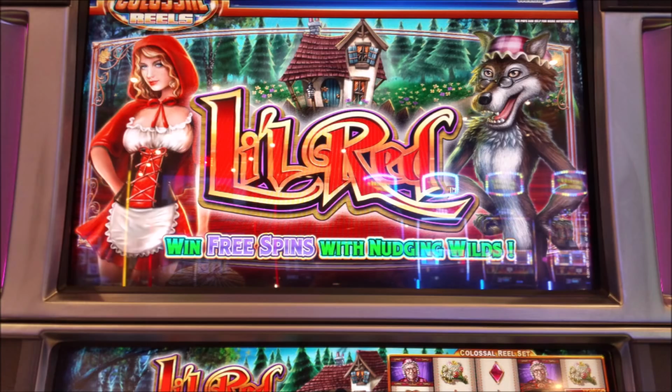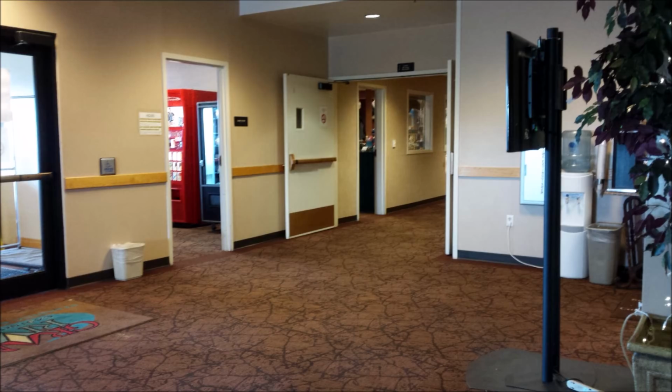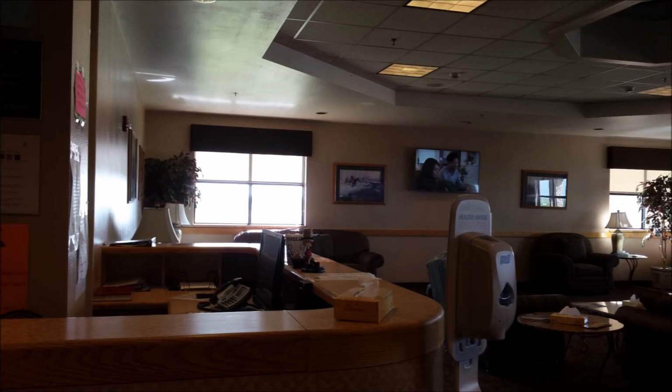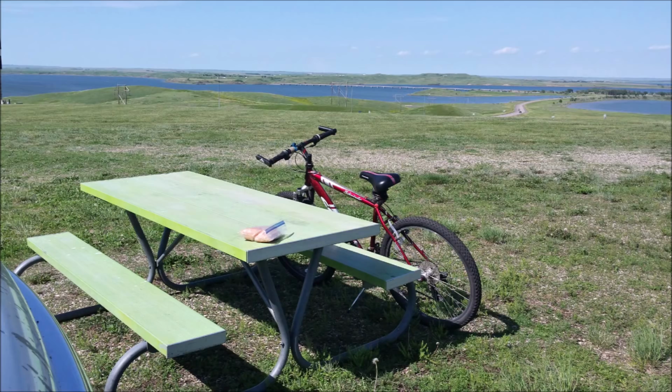Now, I got a thing, and for some reason, I always play the redhead machines. I don't know, it's just who I am, I guess. And that's pennies, unfortunately. But I played off and on for 2 days, and I gave them an extra $10. So I often say a casino can be a really cheap place to camp in your RV, or it can be super expensive. It comes down to your decision. Gamble wisely and sparingly.